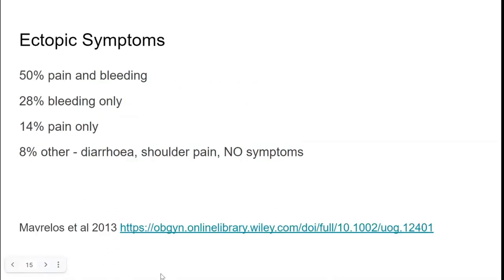I found this quite interesting. When we think about the symptoms, we ask people: did you have pain? Have you got shoulder tip pain? Do you feel dizzy? Do you feel faint? Actually, half of women that have an ectopic pregnancy present with pain and bleeding. 28% will come only with bleeding, so no pain at all, but they have vaginal bleeding. Just 14% come with only pain, and 8% will have other symptoms.